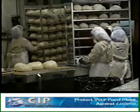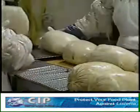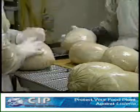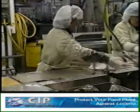The goal of any modern processing plant is to provide a sanitary product to consumers. But how can you be sure that your plant meets sanitary standards? This plant looks clean enough. The workers are wearing sanitary clothing.